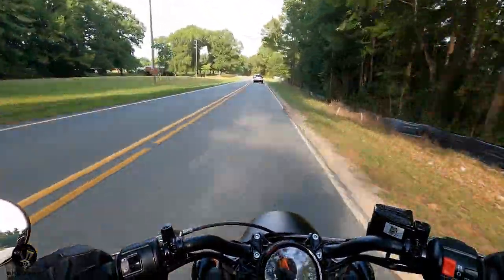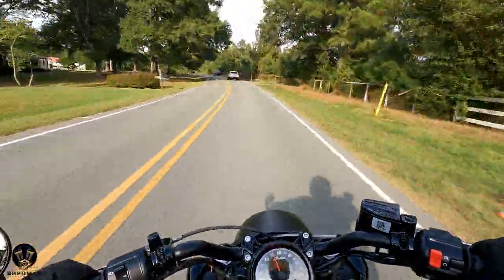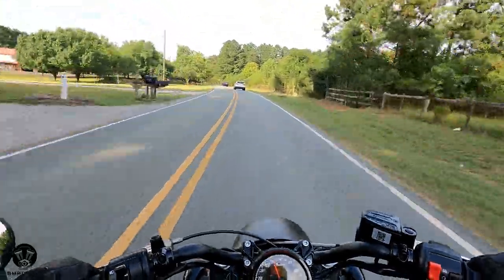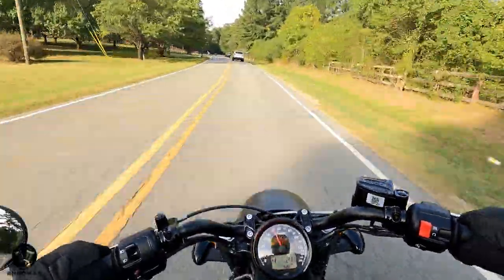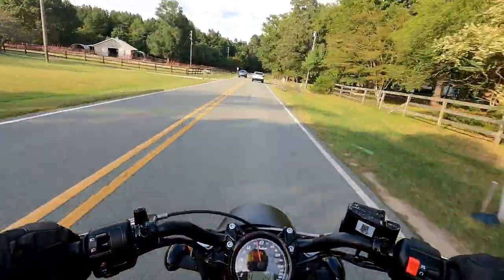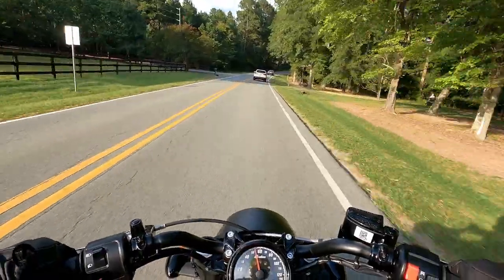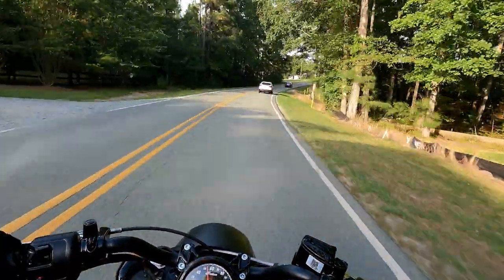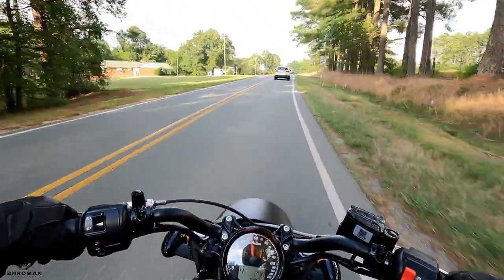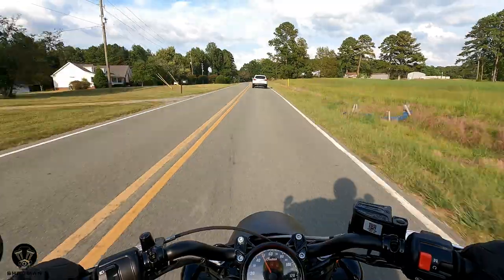In my opinion, the best beginner bike that I've tested is the Indian Scout 60. That's even lighter than the Indian Scout, but it puts out a lot less power and costs a little less too, and that's one of the best beginner motorcycles in my opinion. This, not so much. If you're brand new to motorcycling, you don't need all that power.